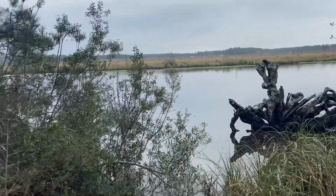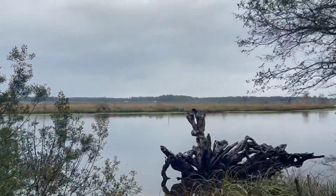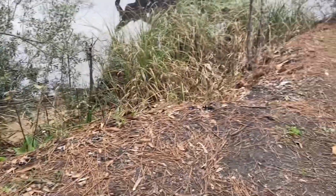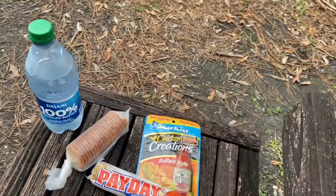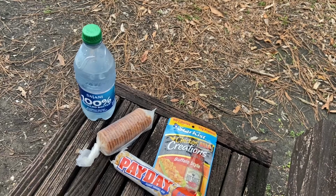Yes, indeed. Found the old picnic table, the old bench I sat on last time I came and did my video out here. Got the dogs out, y'all see them. But no, man, lunch today. I say lunch, just a quick snack. I love the vegetable crackers, Ritz. The vegetable ones are my favorite.